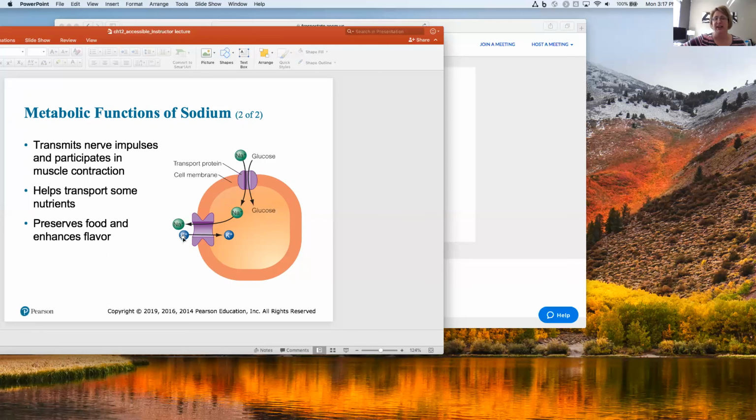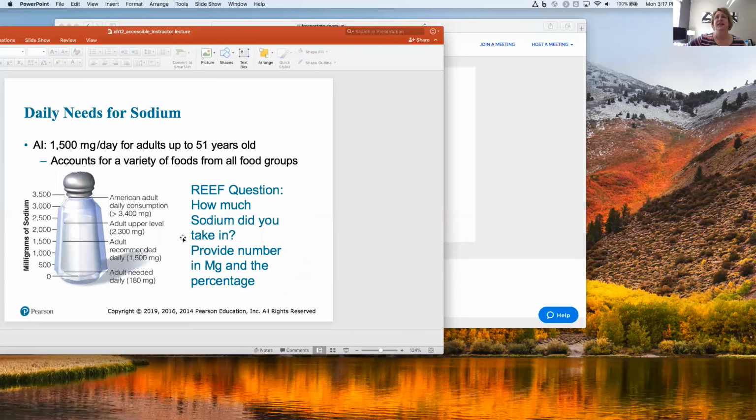Any thoughts? Okay. All right, so daily needs for sodium. This is what I want you to look at. This is the milligrams of sodium, not table salt, but sodium that people need. So this is where the recommendation is. The recommendation is set at 1,500 milligrams. The upper tolerable intake limit is set at 2,300. Does that mean if you go above that it's not good? Yeah, that's what that means.